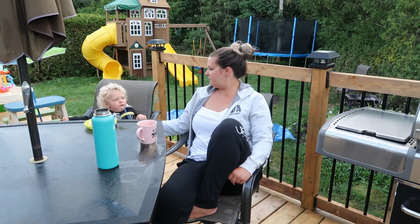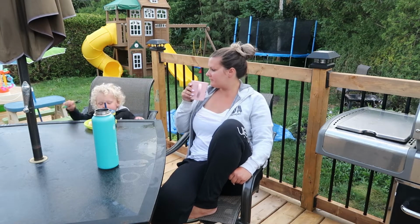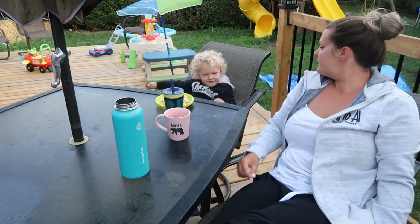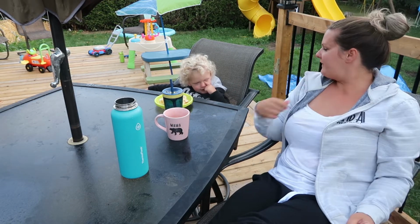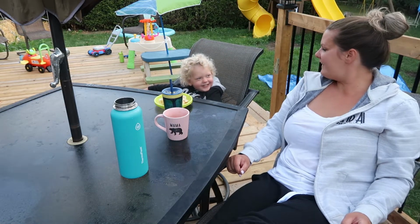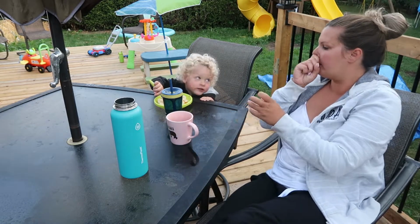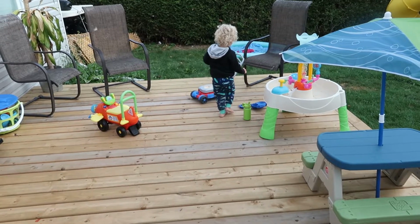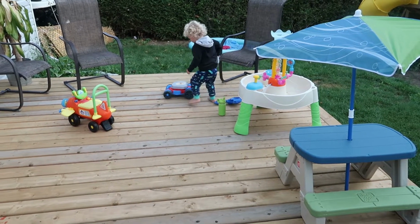I normally try and use this as a learning opportunity as well. When you have a toddler, every opportunity you can have to teach them while playing is super nice. So as you can see now, we're just learning our body parts and he's showing me all the parts on his head and his hair and all of that. So that is really nice and exciting. He just turned 2 just about a week and a half ago, so he's still pretty little. So we're just spending a few minutes together before his little sister wakes up.